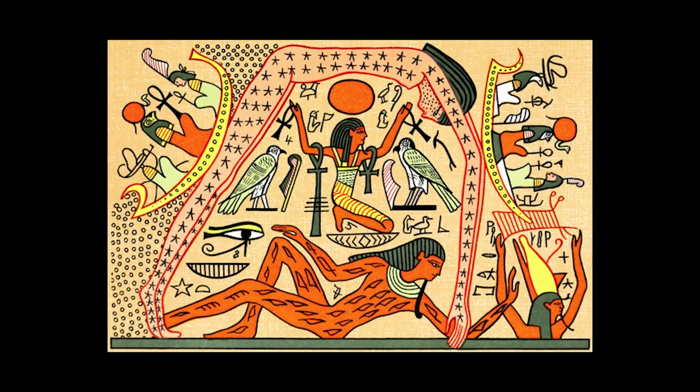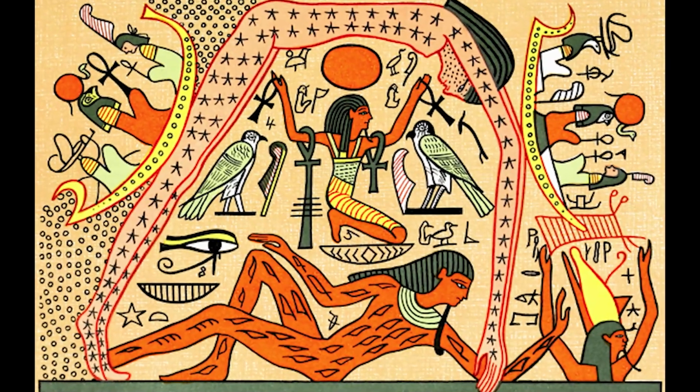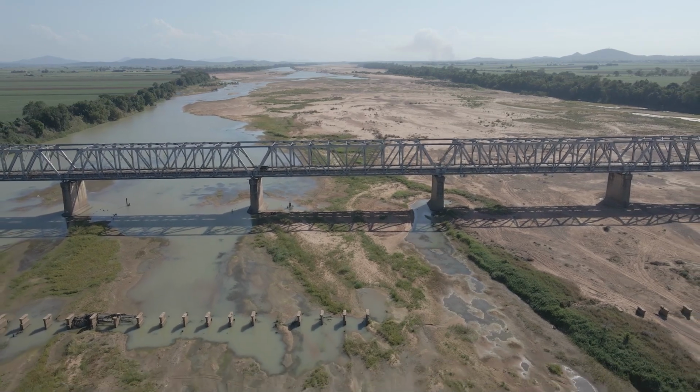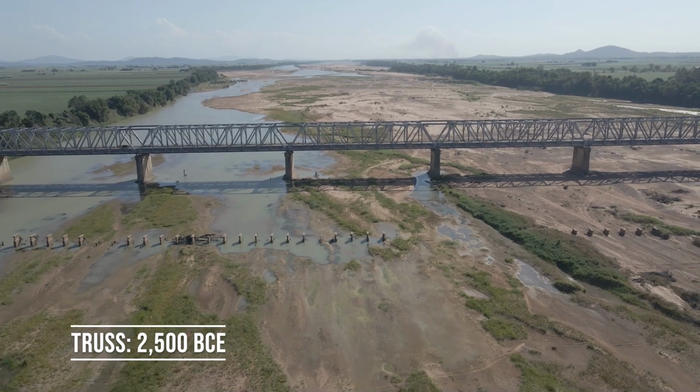Fundamental Egyptian astronomical texts, such as the Book of Nut, reveal the depth of this astral cultural heritage. Pyramids weren't the only amazing structures being built during this period. Central to many of these structures was a simple building concept, the truss.